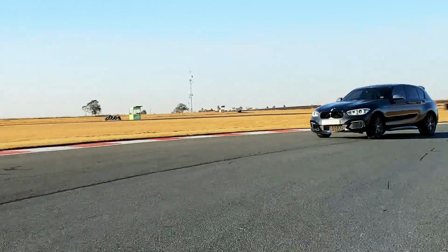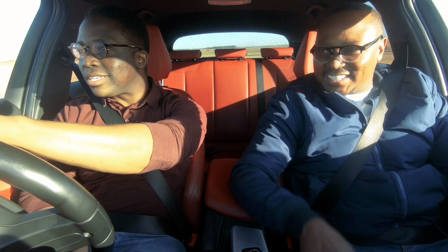I mean, look at that. I understand exactly what's happening in the chassis. Oh my word, you just missed that apex altogether! People, I keep on telling you, Gran Turismo, bro. You would have known all these cars on Gran Turismo.